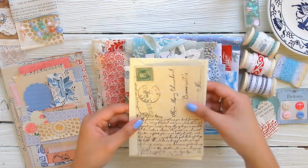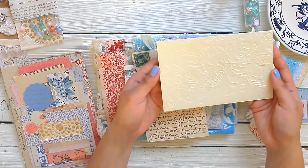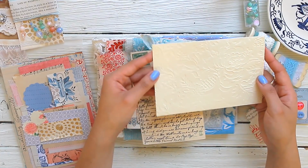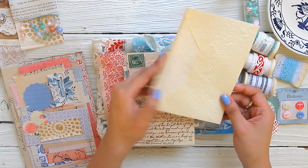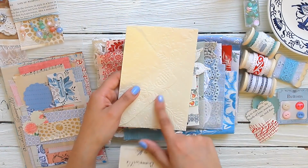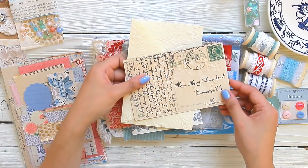Here is a beautiful embossed envelope. I hope you guys can see that. It's kind of sunny but yet still kind of cloudy today, so I hope it's picking up really well. But if you purchase this French one, you'll be able to see that lovely texture. It is a beautiful embossed envelope, and it is more of a cream color, as I love cream colored envelopes. And then all of them come with an antique postcard.